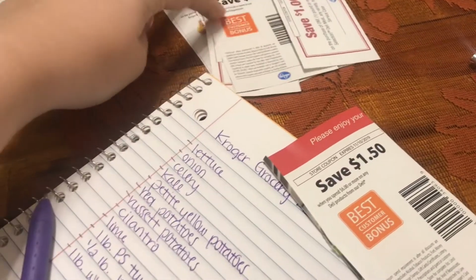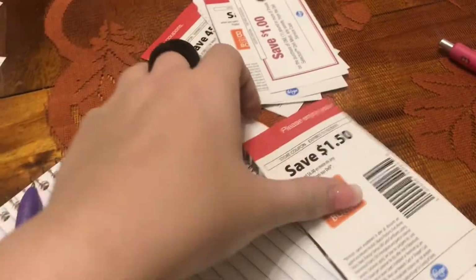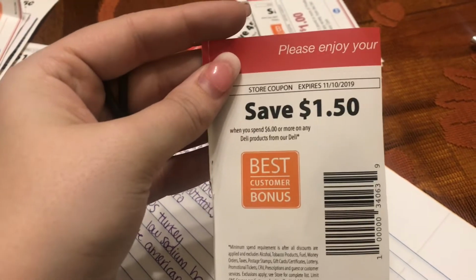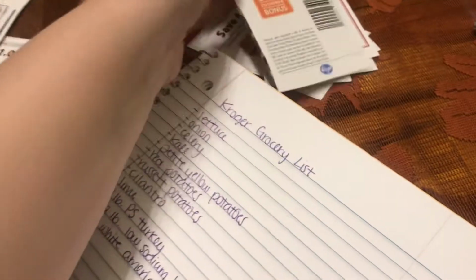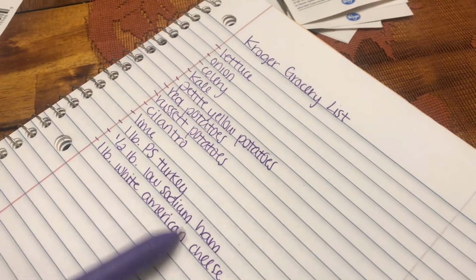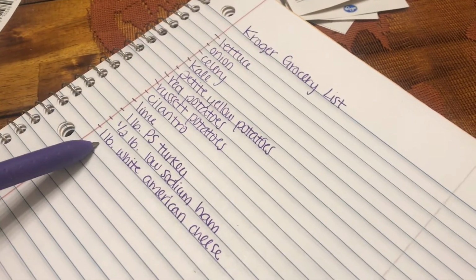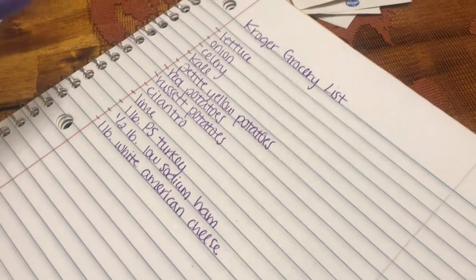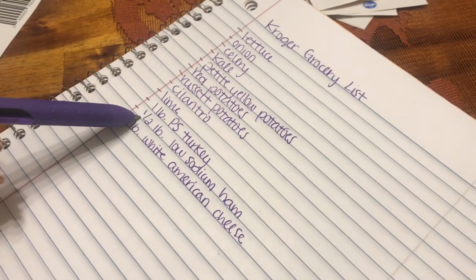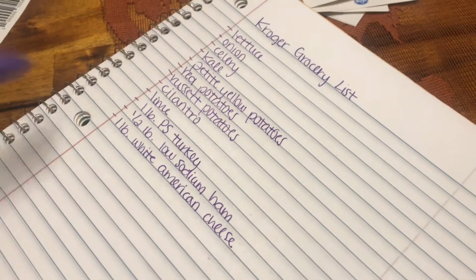So pretty much all of these coupons I already had on there were for the produce section. And now I also have this one, which is when you spend $6 or more on deli products, you save $1.50. Well, then on here I need a half pound of low sodium ham and 1 pound of white American cheese. So that together should at least equal $6. So then I'll be able to save the $1.50. And I need both of those because the ham is for Charlie, the turkey's for me, and then we both use the white American cheese for sandwiches for lunch and such.